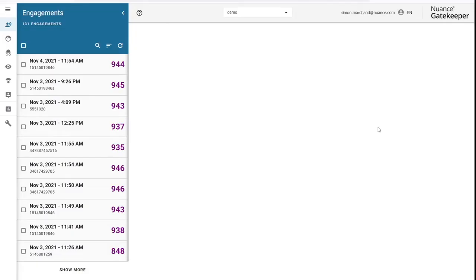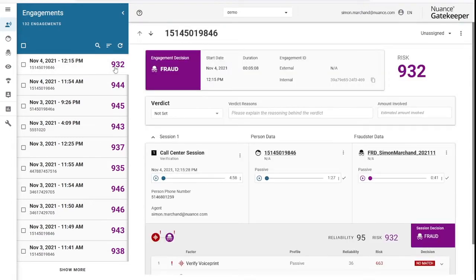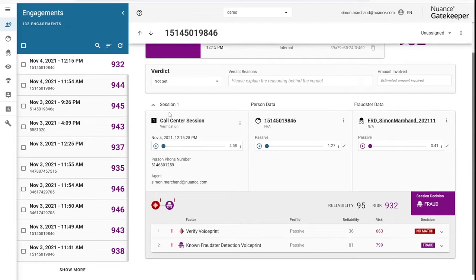If I go here, now you see what the backend might look like. This is the system that a fraud analyst would be using to review suspicious activities. If I refresh, we will see the interaction I just had with Katie's account. And you can see that it scores with a very high level of risk. It indicates that a fraud is suspected. And right here, I can hear the session or view the session, listen to it if I need to.